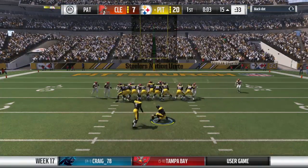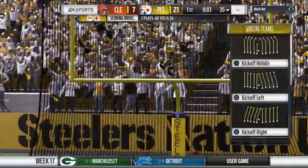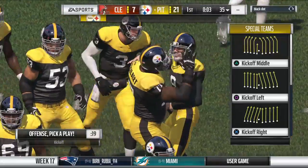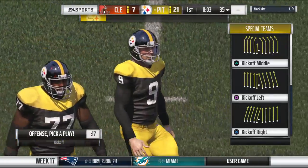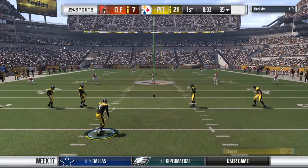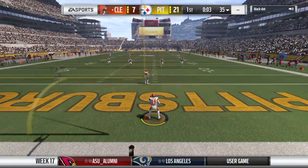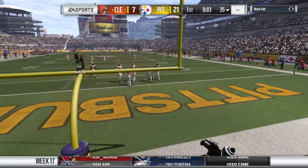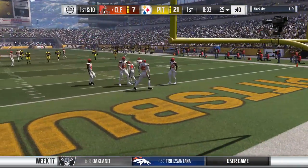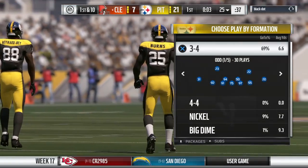And the Steelers get the quick strike touchdown. And the lead will grow by 1 more. Here's the Steelers kick team as they'll boot this one away. And now the Browns offense trots back onto the field.